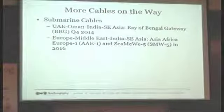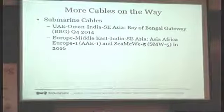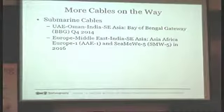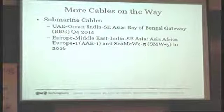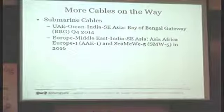So looking at some of the new cables we see being planned in the region, I mentioned this first one, which is going from the UAE, Oman to India and Southeast Asia. That's the Bay of Bengal Gateway, which will hopefully be ready by the end of this year. And there are 2 more really big cables coming up in the next couple of years. So we have the AAE1, which is Asia, Africa, Europe 1, and the CME5 cable. So these are the traditional consortium cables going from Europe all the way to Asia.